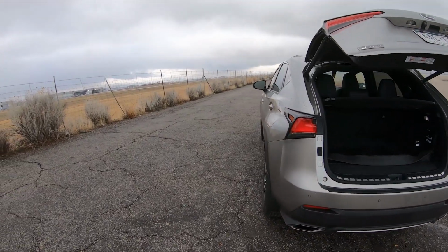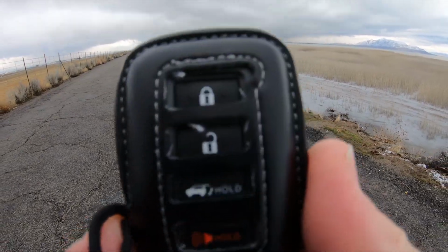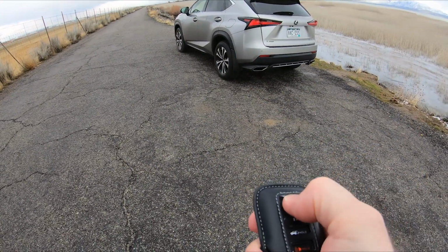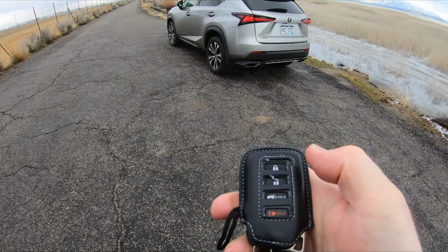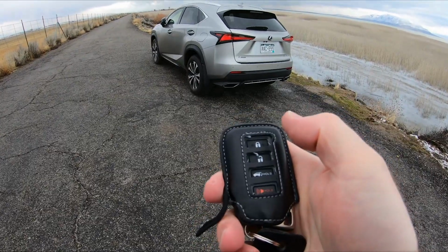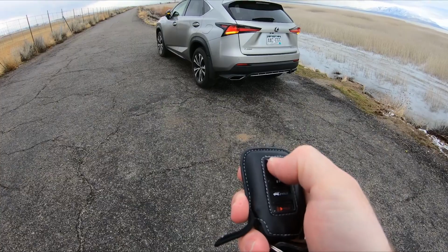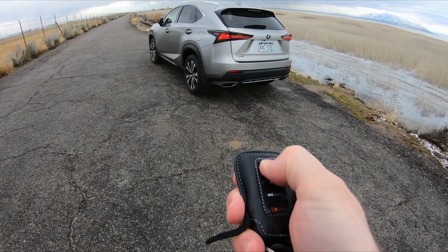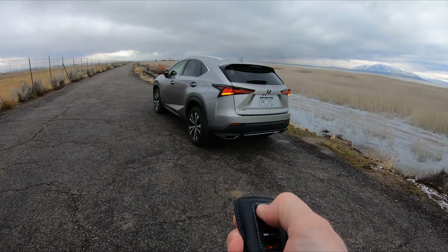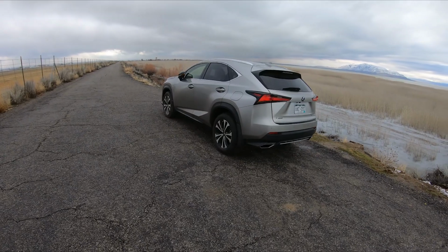The remote start on the Lexus is kind of interesting. There's no remote start button on the key fob. So what you do, hit the lock button, make sure it's locked. Then you hit the lock 3 times, and on the 3rd time you press it, you hold it down till it starts. The lights flash, letting you know it's ready, and then it will start. So it's a bit of a pain.